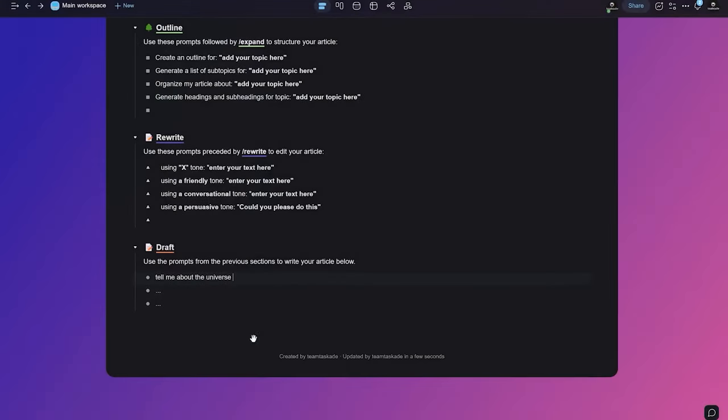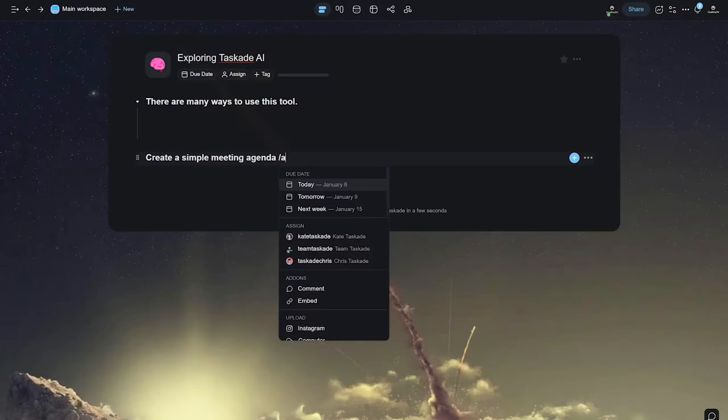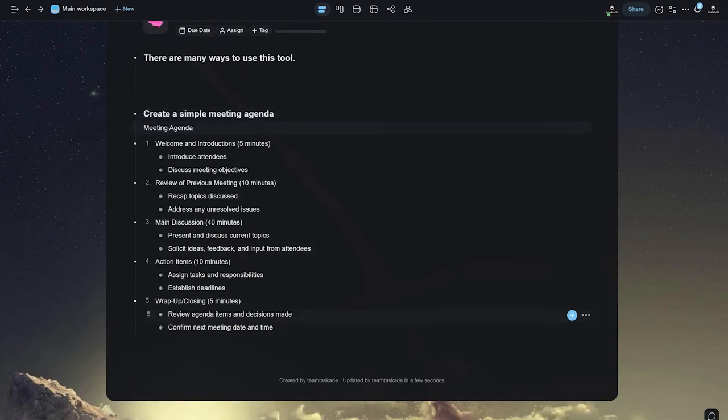Number 3. Taskade. Taskade AI is an advanced productivity tool designed to streamline your work and enhance your team's productivity. This smart tool uses AI technology to generate task lists, mind maps, meeting agendas, and custom workflows, all in one shared workspace.